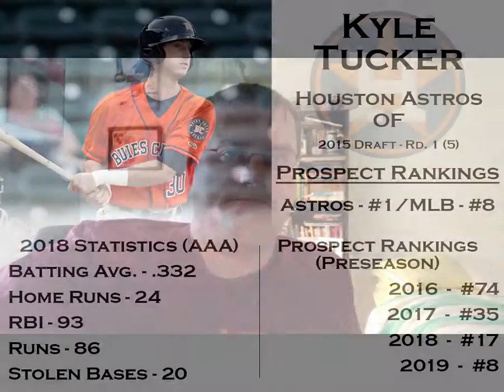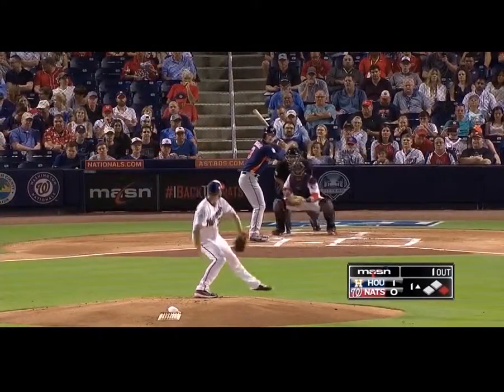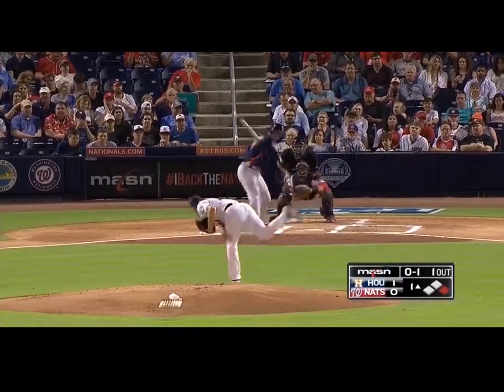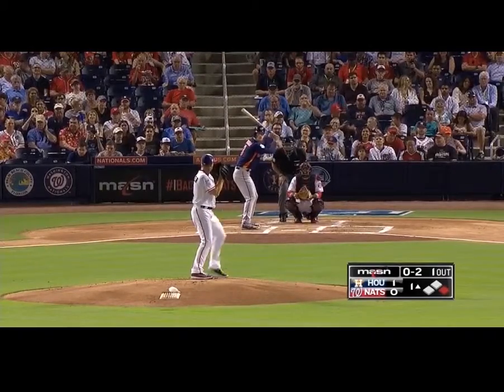Let's get started. Okay, the first guy we're going to talk about is Kyle Tucker. He's the number 1 prospect in the Houston Astros system. Really good outfielder, hits for power, steals bases. As you can see here, he's batting against Max Scherzer in spring training. Good eye at the plate. Real solid bat, not a whole lot of holes in his swing as Scherzer tries to jam him.